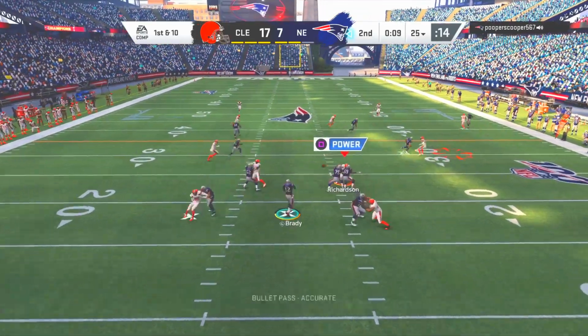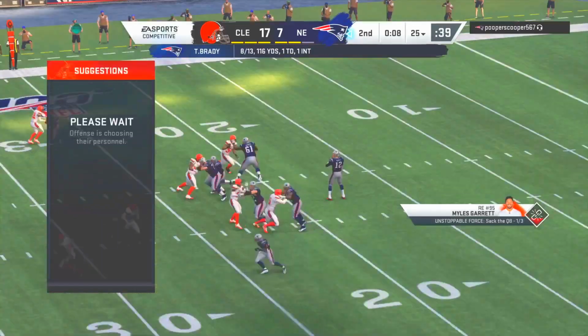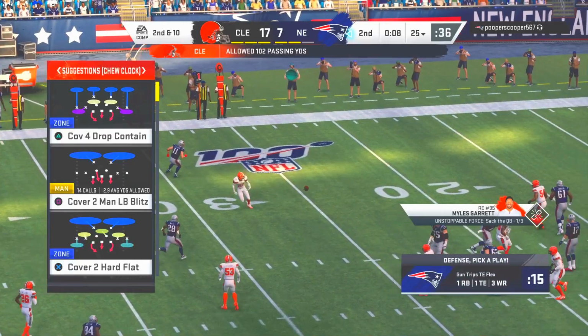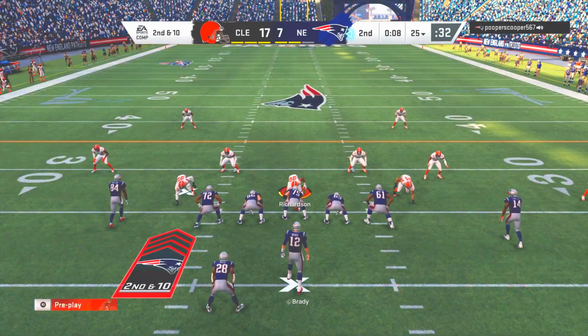But if they do decide to try and make a play, we know what the basics are. You run draw, you run screen. I would maybe run a little swing pass and try and get my lineman out in space and see if they can chop a hole into the secondary and see if he can run a little bit.